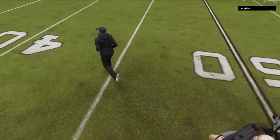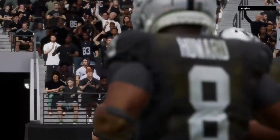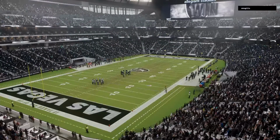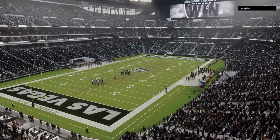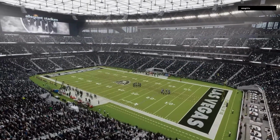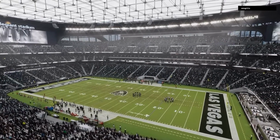So for Las Vegas, they improved to 5-3 as they approach the halfway point of this 17-game schedule. And they will hit the road next week to take on the New York Jets. Meanwhile, for the Ravens, they drop back to .500 now at 4 up and 4 down. And they'll be at home next week for a date with the Arizona Cardinals.